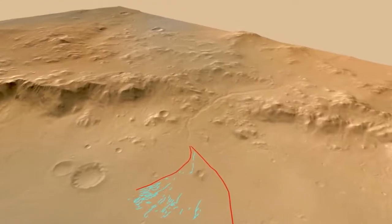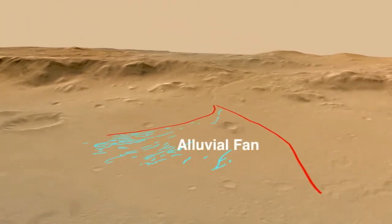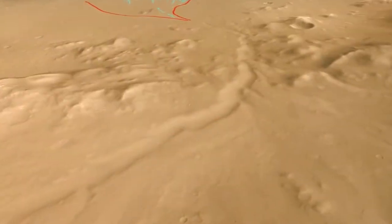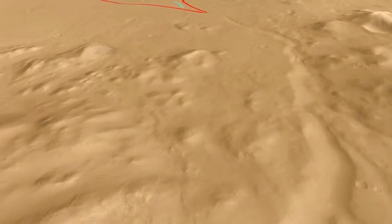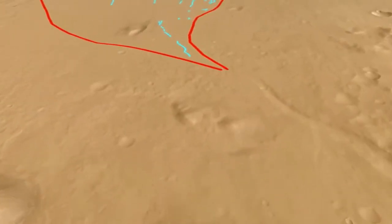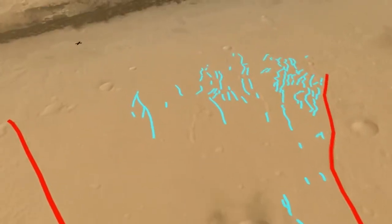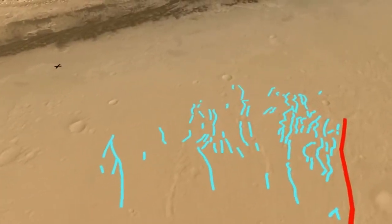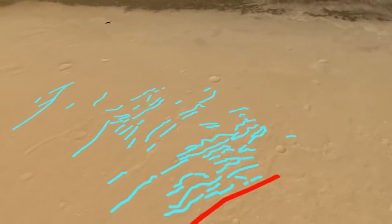If we look more broadly in Gale Crater, we can see that there is a prominent feature that geologists call an alluvial fan. Alluvial fans are cone-shaped deposits of gravel and sand that accumulate where streams exit mountains. In Gale Crater, there is a 10-kilometer long fan formed at the mouth of a 30-meter deep canyon that is derived from the crater rim. On the fan itself, we can see evidence for multiple channels suggesting that the stream bed direction changed through time.